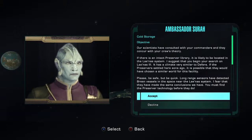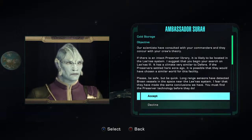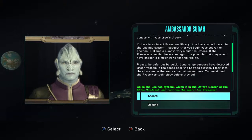Our scientists have consulted with your commanders, and they concur with your crew's theory. If there is an ancient preserver library, it's likely located in the Linnaeus system. I suggest that you begin your search on Linnaeus 3. It has a climate similar to Defera. If the preservers settled here eons ago, it is possible that they would have chosen a similar world for this facility. Please be safe, but be quick. Long-range sensors are detecting Breen vessels in the space near the Linnaeus system. I fear that they have made the same conclusions we have. You must find the preserver technology before they do.